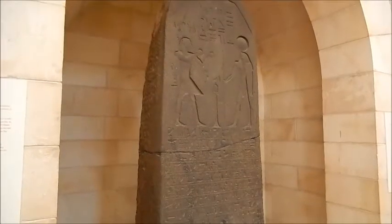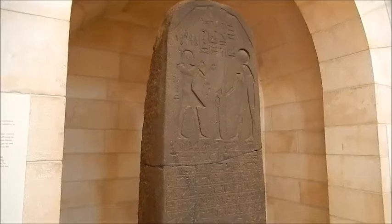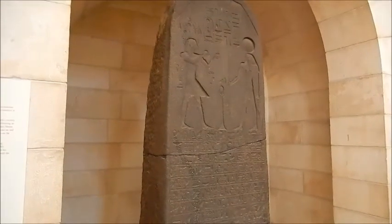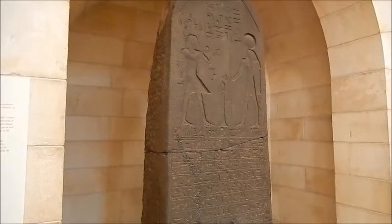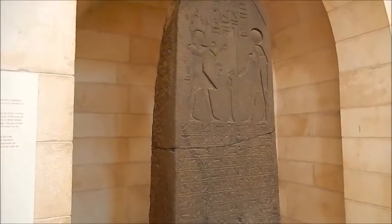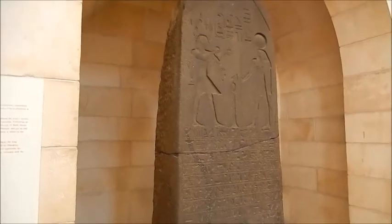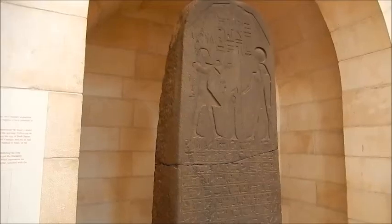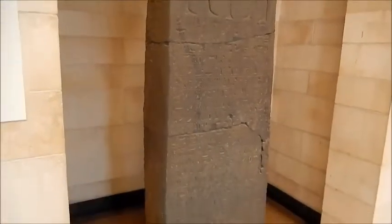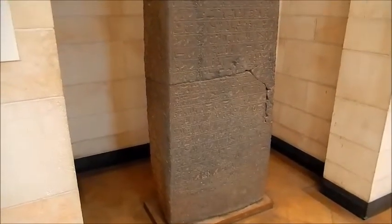Okay, we're now in the Rockefeller Museum. This is a stele of Seti I in Egypt, and it describes Seti I coming into Canaan and putting down a rebellion there and returning to Egypt victorious. But this is the actual stele that describes that, and at the lower end you see the Egyptian hieroglyphics.